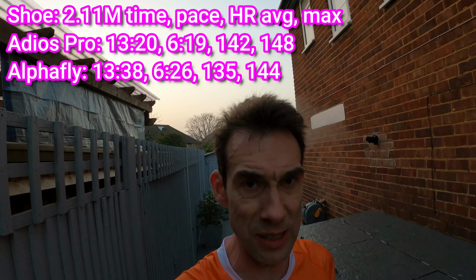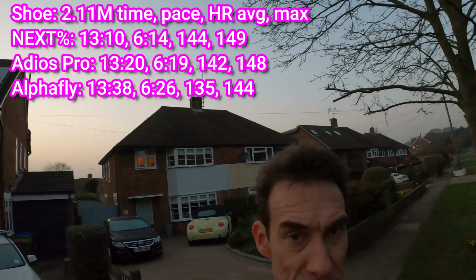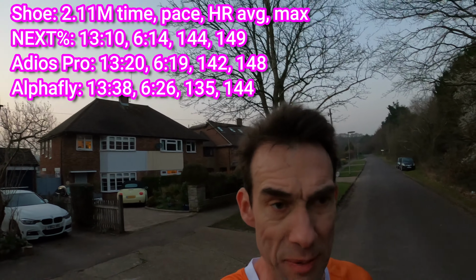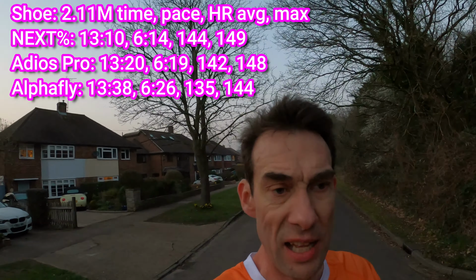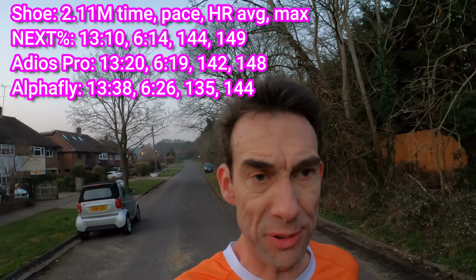The Next Percent is my favourite, so will they be the fastest on the nice tired legs? Let's see in the next 13 minutes, I think. Okay, Next Percent's on. Okay, all done. I think I was really working quite hard in that last one, actually, about 6:15 pace. I think it was quite similar to the Adios Pro. I have to wait to get the stats up to see what was quickest. Certainly the Alphafly was the slowest.